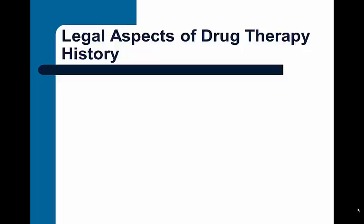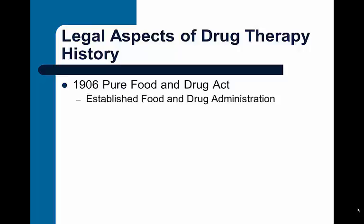Let's talk about some of the legal aspects of drug history. Before 1906, anybody could mix up any type of compounded formula and market it to cure anything. Realizing the potential hazards involved, the 1906 Pure Food and Drug Act established the Food and Drug Administration to oversee the production and purity of the drugs that were being administered. It restricted non-useful and abusable drugs. In other words, it took the supposedly snake oil drugs off the market.